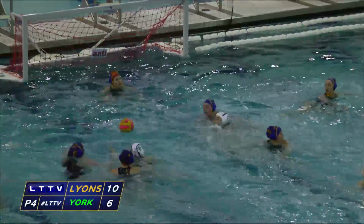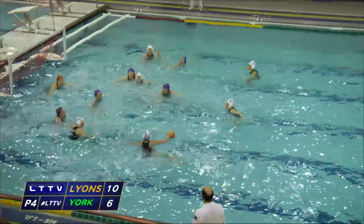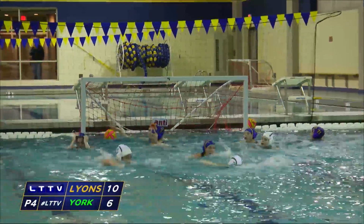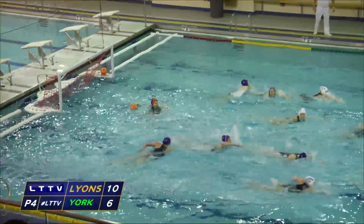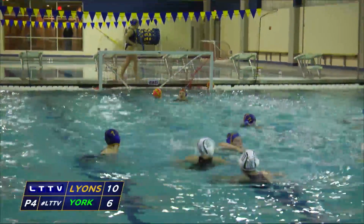Quick pass inside. They're going to give possession to York, passing it around. It's a shot up over the crossbar. Close to 2 minutes and 30 seconds. Now it is LT with possession. And they look to close this out.